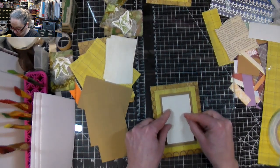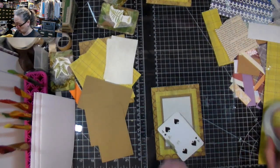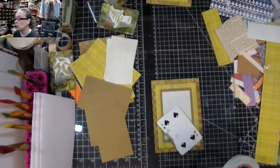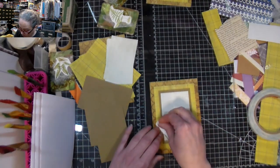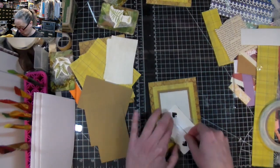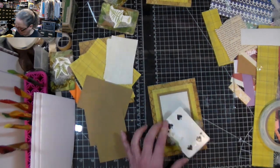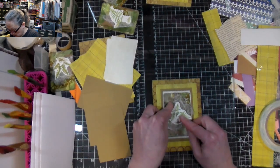So I'm glad I'm using it, because it's been in my stash ever since I was a Creative Memories consultant, and that was way back in 2011, maybe. So a long time ago. I don't even know if they still exist, because I know at one point they had financial trouble. Their tools were amazing, but they were expensive.